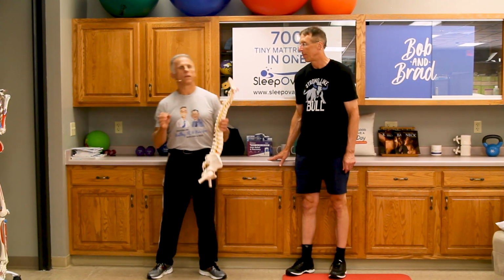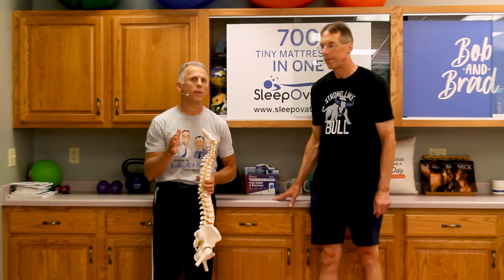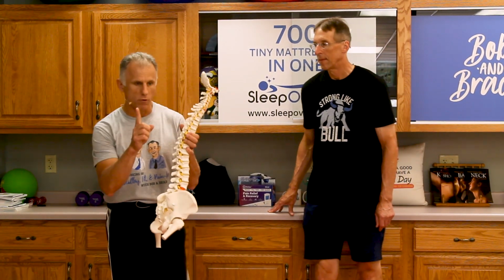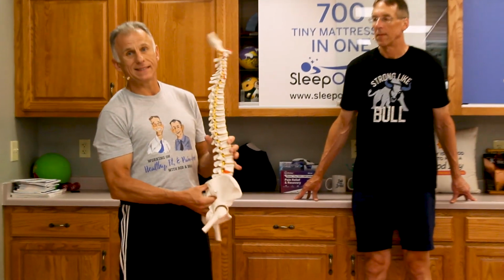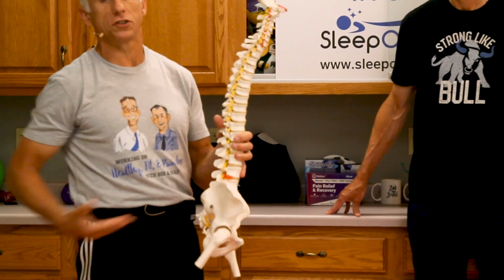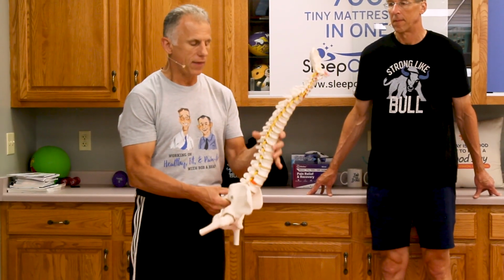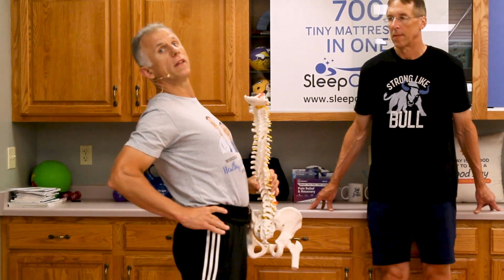So first of all, the source of your sciatica, oftentimes, probably the majority of the time, is from a disc problem in the low back. So we're going to look at that one movement of the low back. Now, if you find that sitting makes your sciatica worse, bending over makes your pain worse, probably that movement is going to be extension, lumbar extension. That means going backwards like this.